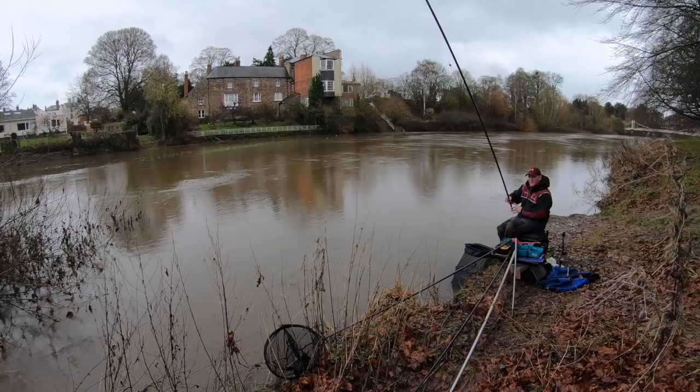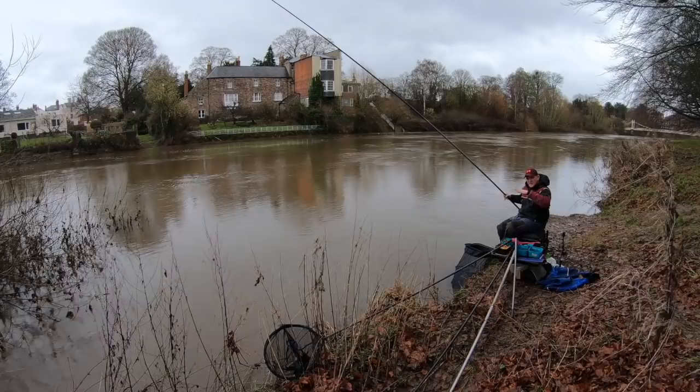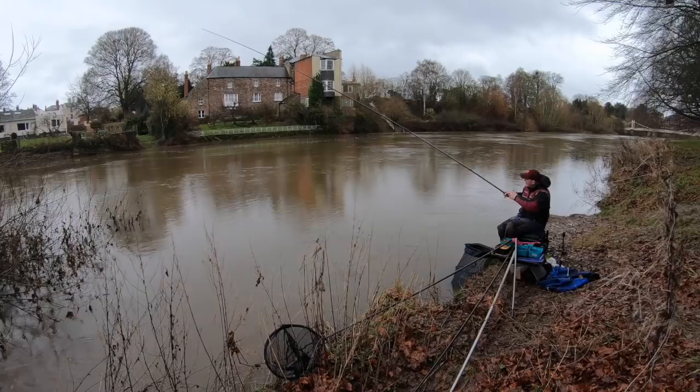below the bulk. And what that'll enable with that rig, I'll be able to fish sort of a half a dendrobaena or even a lobworm, and sort of search the peg out a little bit and try and find the fish. So I'll be sort of casting and swinging it out and then letting it bob around, and hopefully attracting a fish that way.